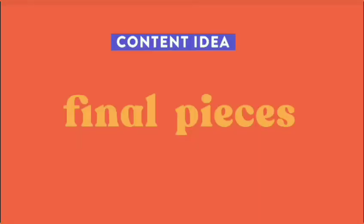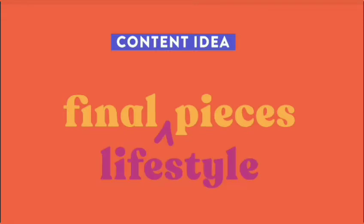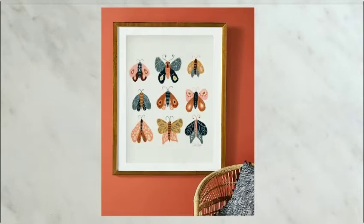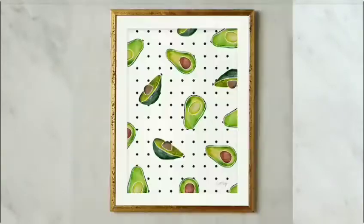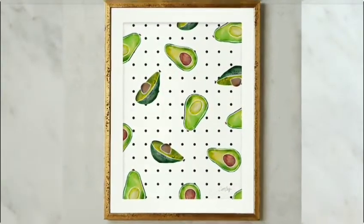Two. Straight up final pieces in a lifestyle setting. This is the exact same thing as I just mentioned, except they're in an environment. No more flattened JPEGs of your artwork. I'm talking about photos of your work hung up on a beautiful wall, all matted and framed for some great lifestyle photography vibes. And pro tip, these lifestyle images don't have to be real. It's awesome if they are, but if you don't have these photos, don't let that be a stumbling block. You can definitely fake it.